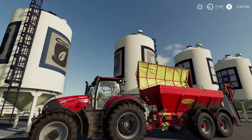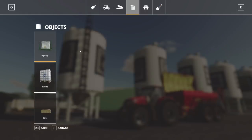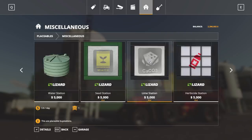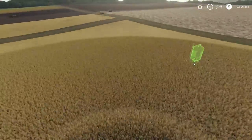What I might do is just plant, or sorry, not plant. How much are those? Let's look, guys. We have so much money. One of the most annoying things right now is absolutely these lime stations. How much was this? It's only $5,000? Heck yeah, I'm gonna go do this.